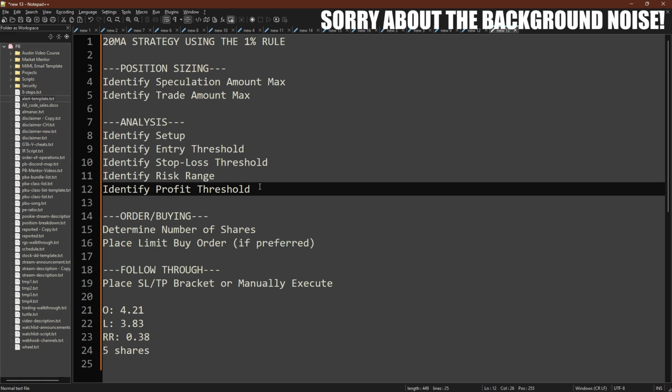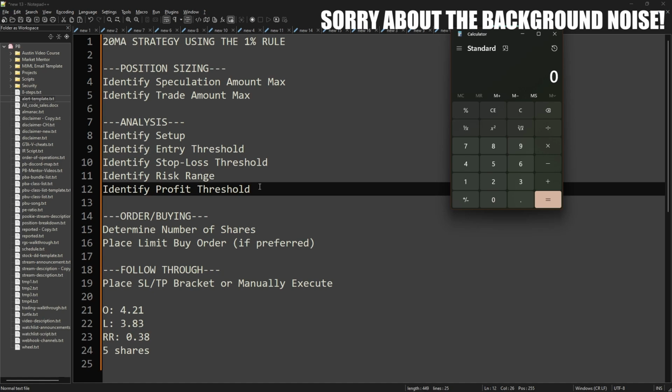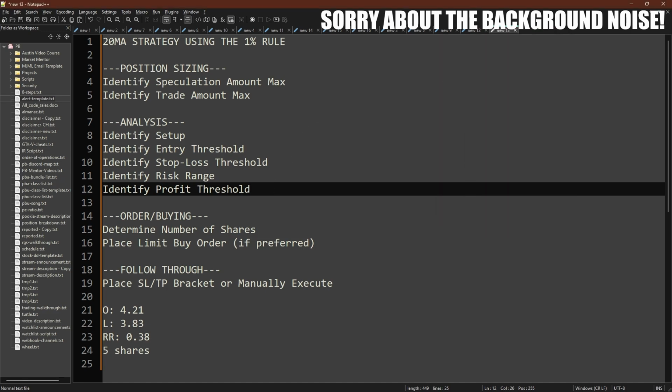So if I wanted a $5 risk and a $10 profit, I already know that with a 38 cent risk range, I'd need to buy 13 shares, and that's it. I know that trade would give me a $5 risk or a $10 profit. It makes it pretty easy. And that scales up very nicely, by the way.